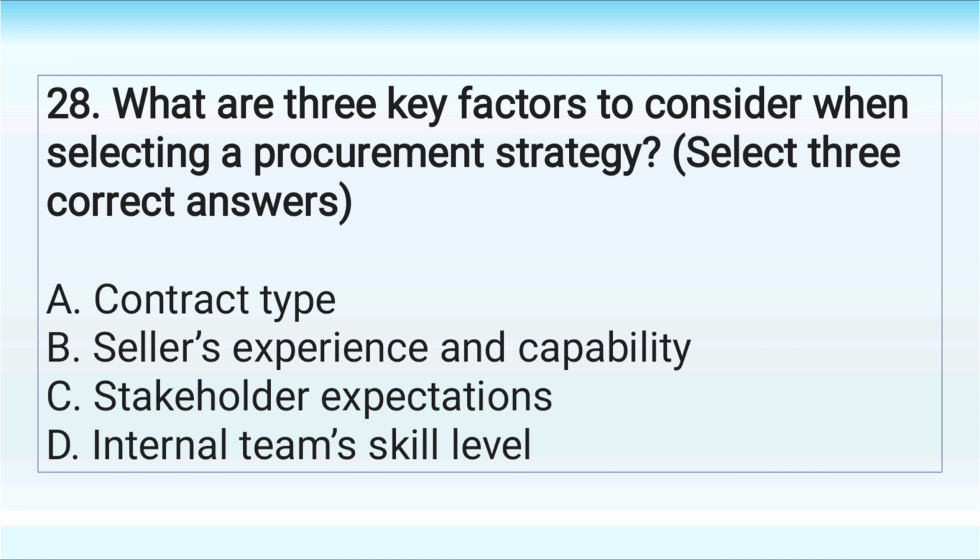28. What are three key factors to consider when selecting a procurement strategy? Select three correct answers. A. Contract type. B. Seller's experience and capability. C. Stakeholder expectations. D. Internal team skill level.